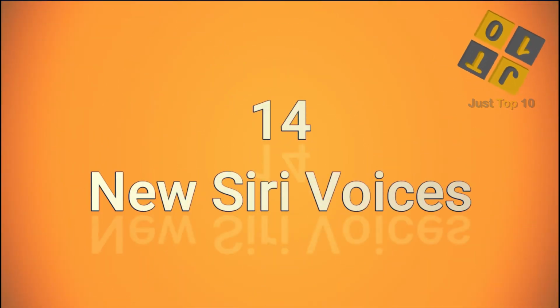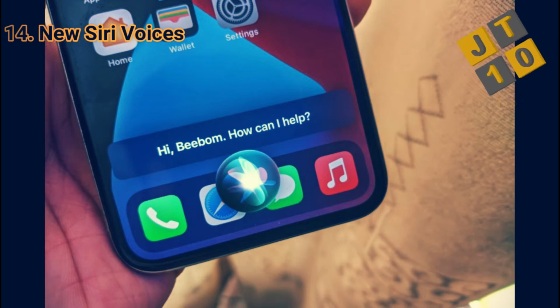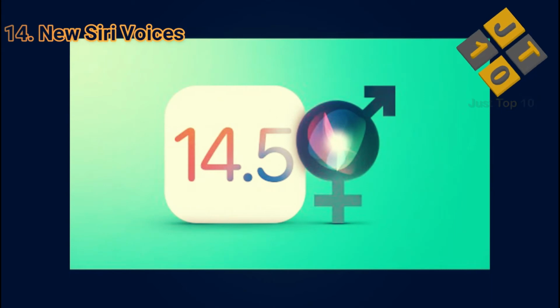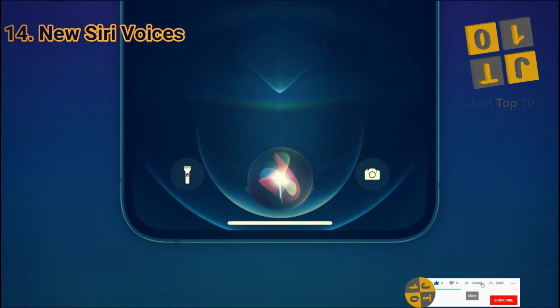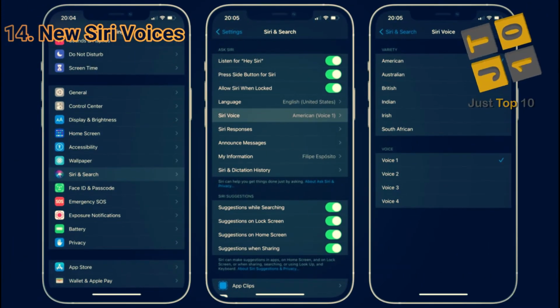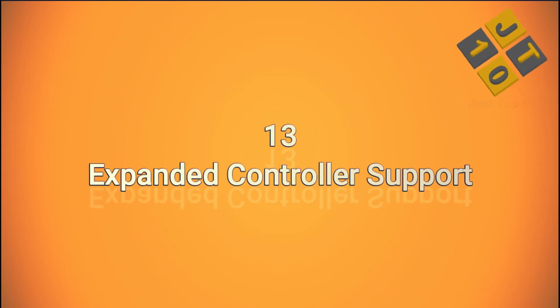On number 14, New Siri Voices. There are 2 new English Siri voices in iOS 14.5, and by default, Siri no longer has a female voice. Users are able to choose a preferred Siri voice at setup. After upgrading to iOS 14.5, the Siri and Search portion of the Settings app has an upgraded Siri voice option. The accent label has been changed to Variety, and there's no longer a gender selection due to the addition of extra voices.